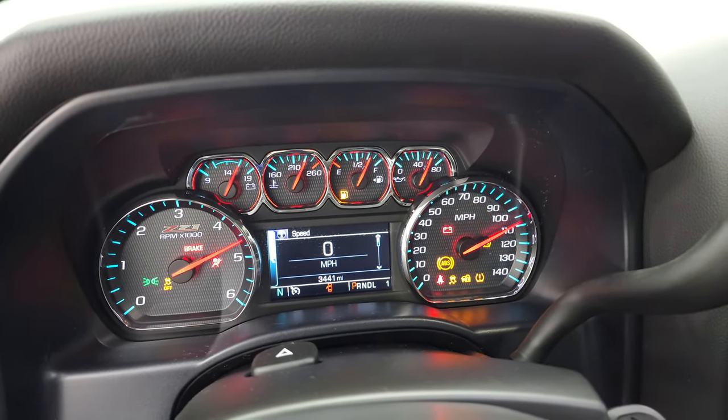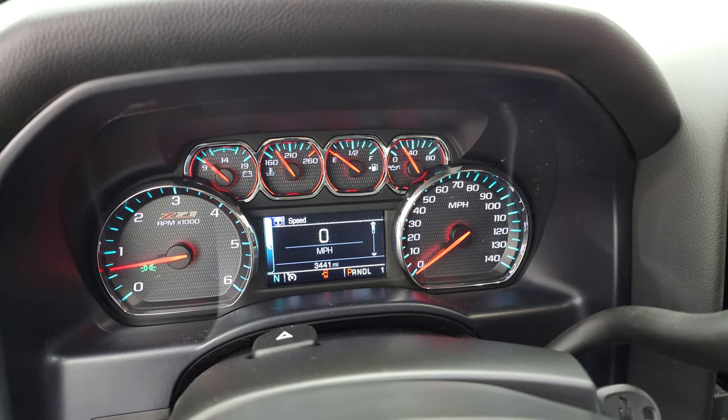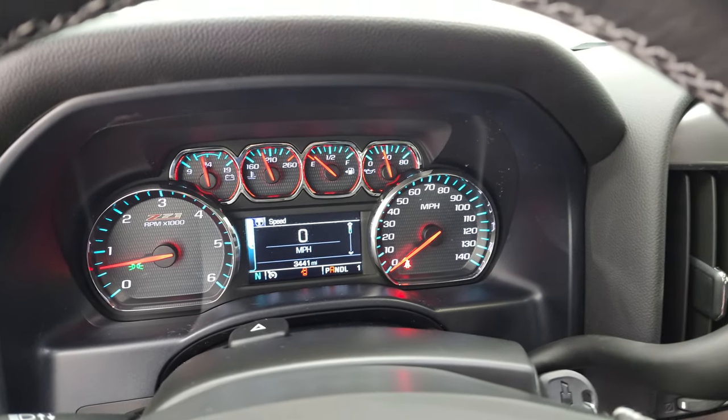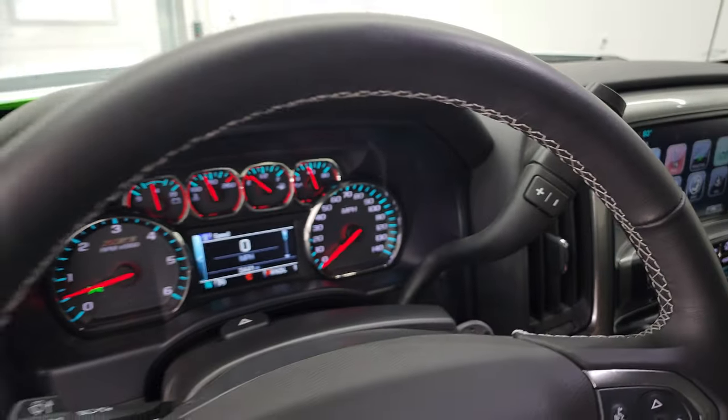Starts right up. No check engine lights or anything like that. And there is your backup camera. Working nicely.